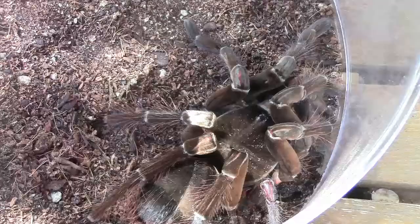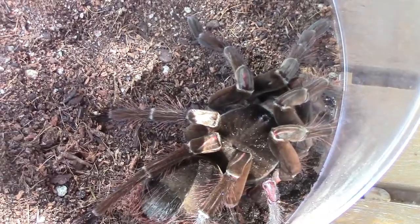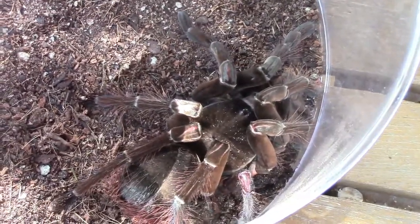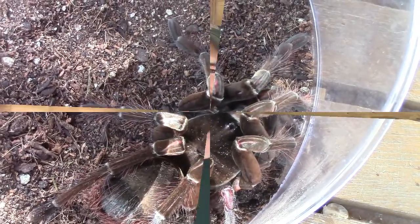And since they're so big, they can take down very, very large prey. They can take a bird down, as the name suggests, but it's a little less common than, say, a large lizard or even an amphibian like a frog or a salamander.